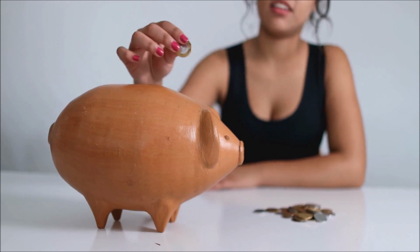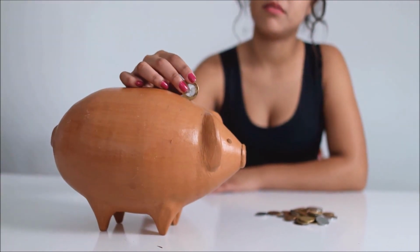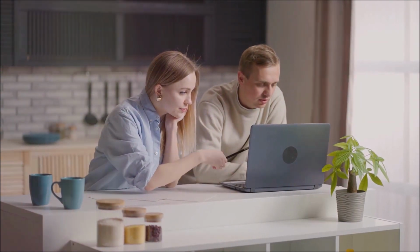Budgeting gives us control. It gives us power to decide what's important to us and to prioritize those things. So, let's dive into the world of budgeting and learn how to manage our money like a pro.